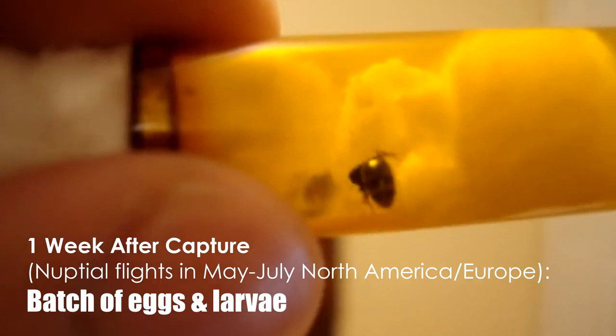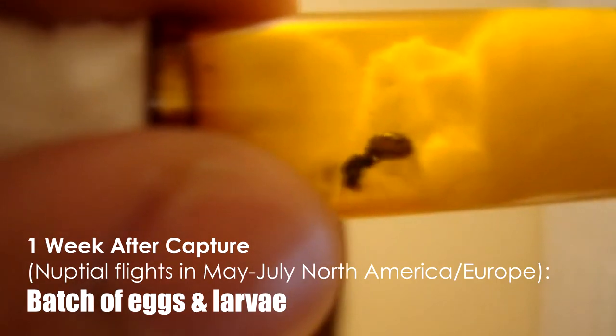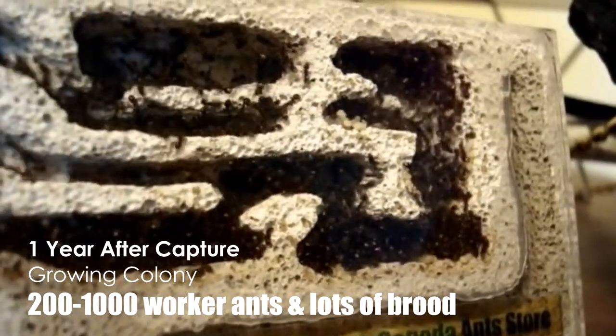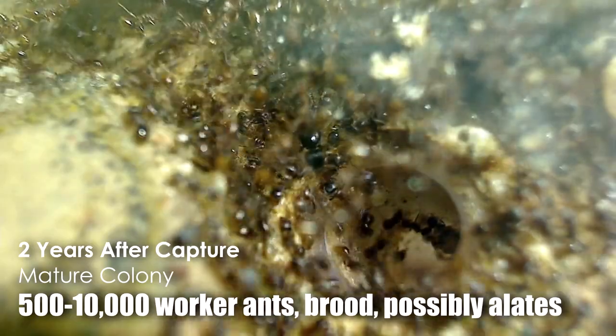Here is the typical Tetramorium timeline. 1 week after capture. 1 year after capture. 2 years. So you see, pavement ants have fast-growing colonies.